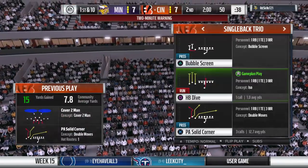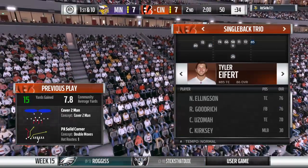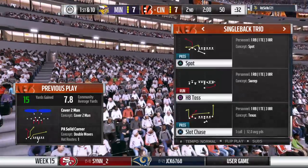2 minutes to play in a tightly contested 1st half. We'll come back to Cincinnati after this.